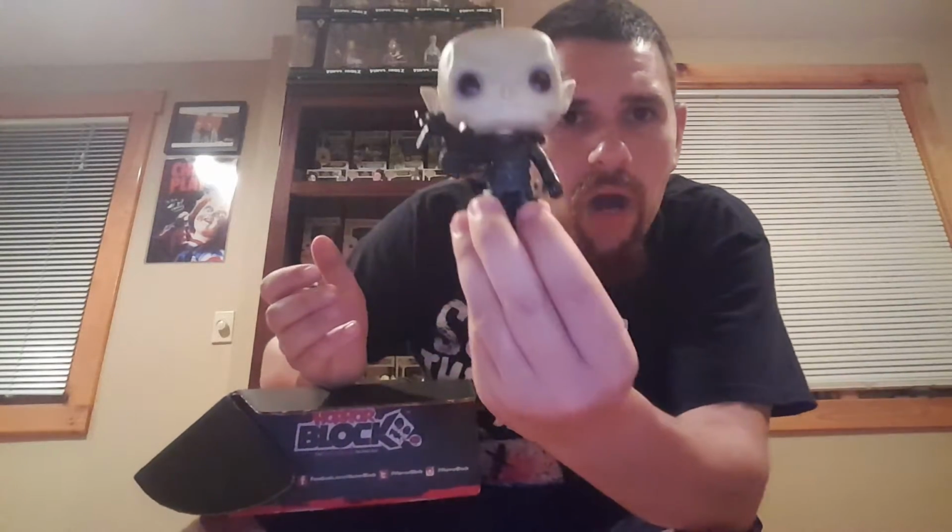Let's take him out really quick here. I don't want to waste a ton of time. I'll give you guys a good look at him without the glare. He's a pretty cool looking pup, for sure. He's got his gun there, and he's got his vampire look to him there. Pretty cool looking pup.